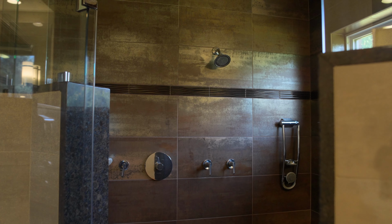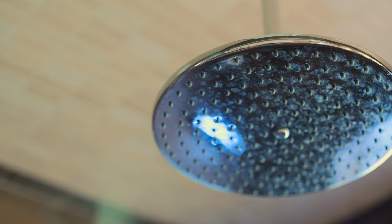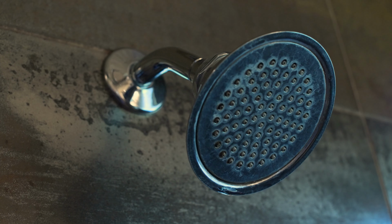So we've got kind of that frameless look. We've got a seat on this side. We've got a seat along on this side. We've got a rain head above us here. We've got a handheld and a normal shower head.